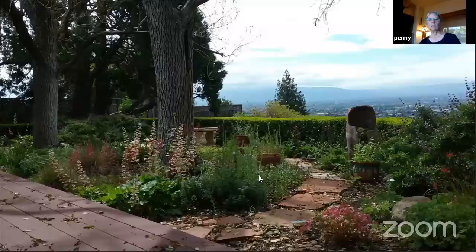And this is a view of more of the whole yard. Over here on the right side is some columbine. This was the original plant, but it looks like it's dying back now. And you can tell it's reseeded. There's some across the way too.